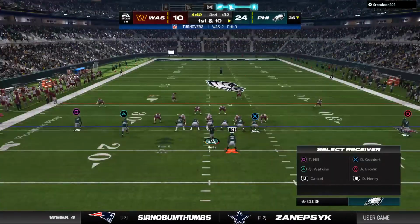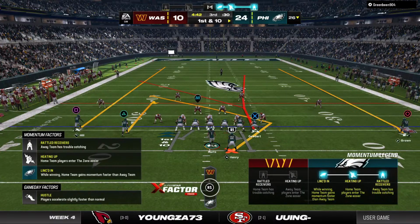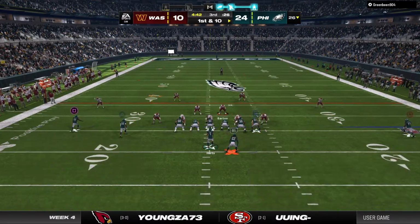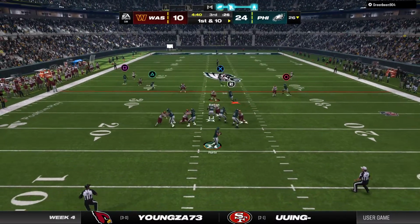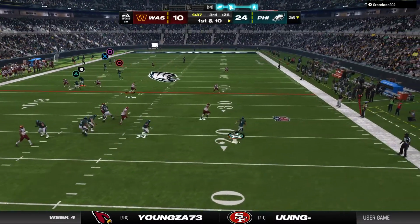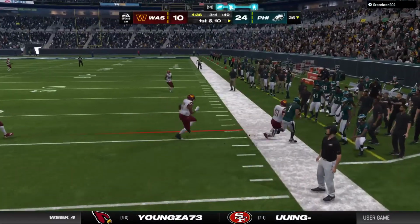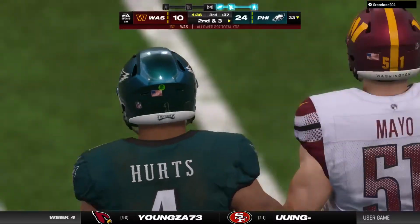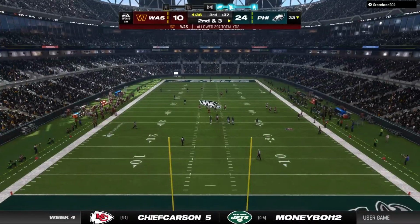Hurts and the Eagles come up here 1st and 10 at their own 26. They'll come out throwing here to start the drive. Flush to his right. And he'll be out of bounds across the 30-yard line. Nice work to get 7 out of that, and it's 2nd down.